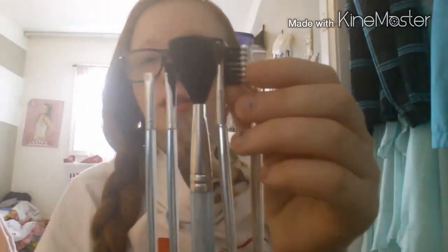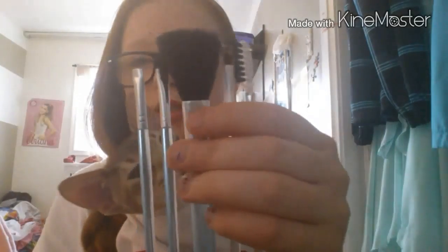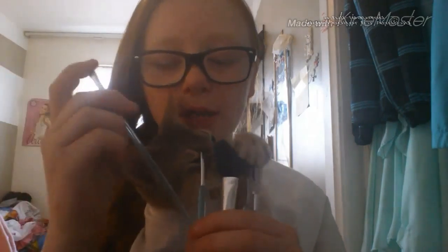I'll start with the brushes I use at home. So I have an eyebrow brush. I have this type of brush, this face brush, eyeshadow brush. This was a sponge brush, except the top fell off. They're not the best quality, but I'm just a newbie.